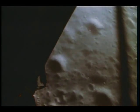Slow down the descent rate. 80 feet, coming down at 4. You're looking good. 50 feet, coming down. Watch for the dust. 40 coming down at 2. Looking good. Watch the dust. Coming down at 2 feet. You got plenty of gas. Plenty of gas, dude. Hang in there. 30 seconds. 18 feet. Coming down at 2. He's got it made. Come on in there. 24 feet. Contact light. Roger. Copy contact.